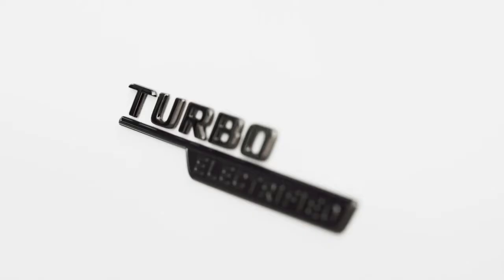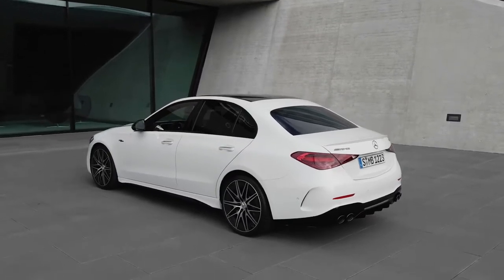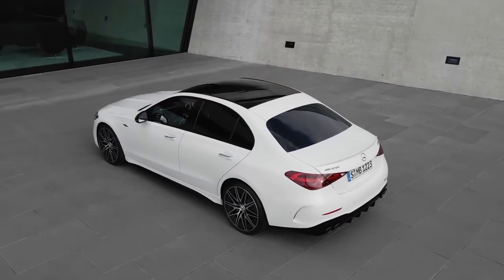In the Mercedes-AMG C43 4MATIC, the unit produces 300 kilowatts, 408 HP, and, in certain driving situations, is able to call upon a brief additional boost of 10 kilowatts, 14 HP, from the RSG.